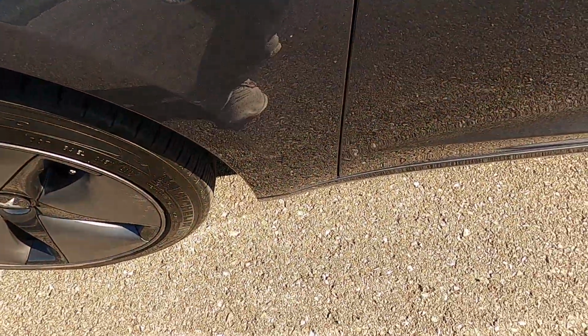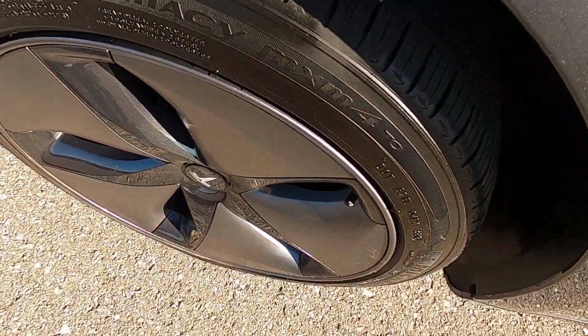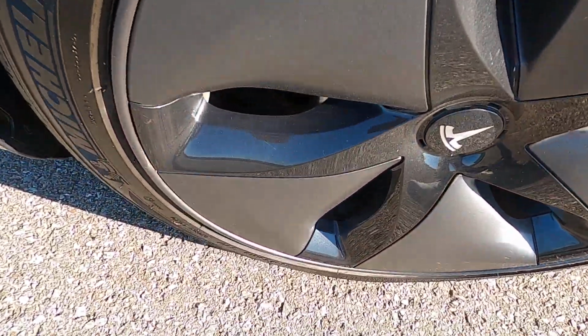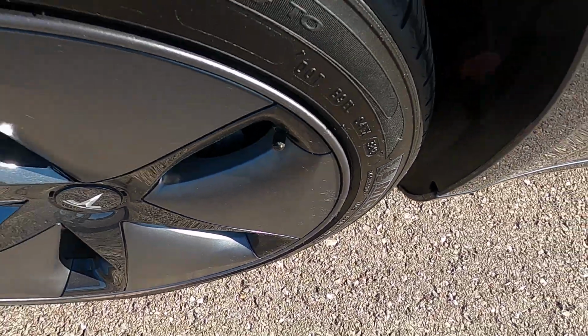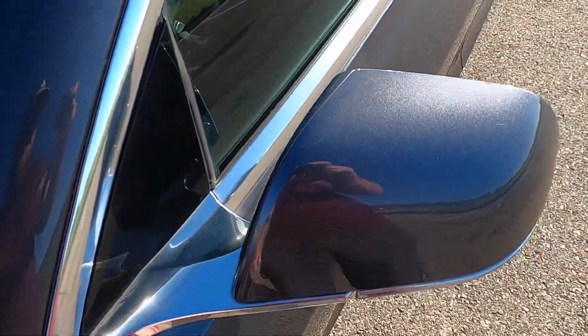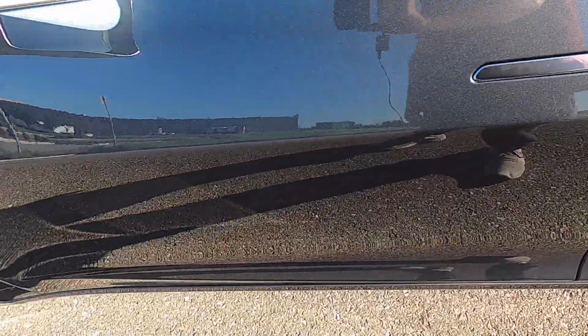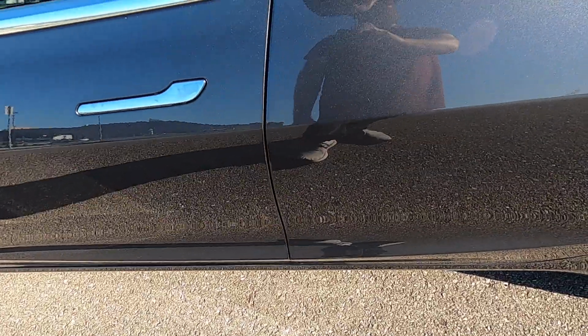So moving over to the driver's side front fender area. You have a small rock chip there. Two small rock chips there that are actually ever so slightly dented, just very marginally. Front driver's side wheel, excellent shape, no issues. Driver's side mirror, flawless. Front driver's side door looks really good as well.